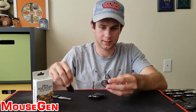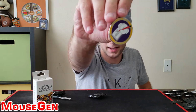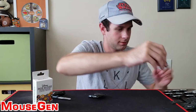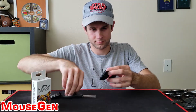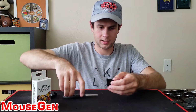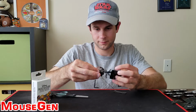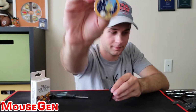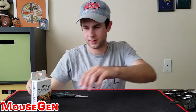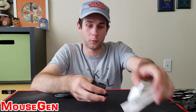We got another park badge autograph in this one. And if I could cut this one open, we got Sing Along. So that kind of sucks. We got 3 boxes that were exactly the same, hoping not to make it 4.